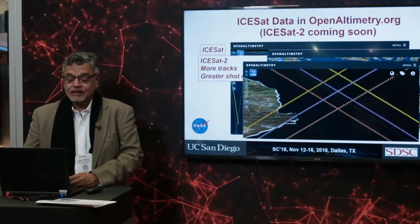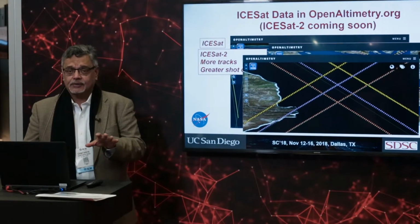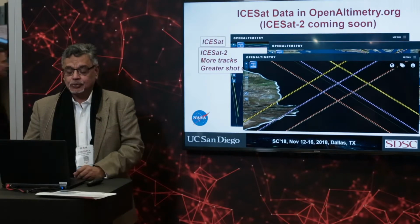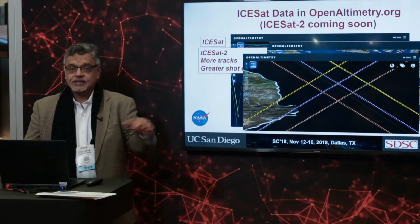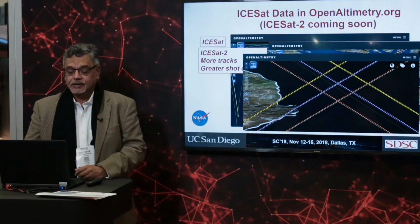So that's just zooming in, and you can see the details. Actually, you can see all the waveforms right on the website. I didn't do all of that, but you're welcome to go try this out. And if you click on any of these dots, you can actually see the waveform at that place, and the error information and all the metadata and so on.